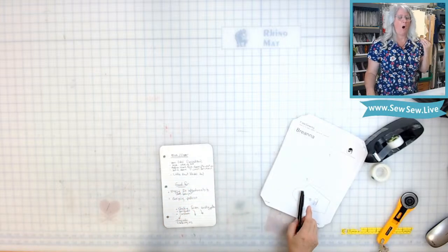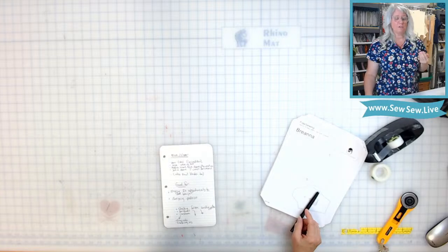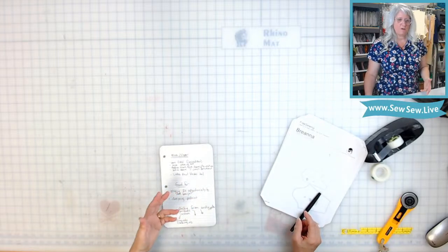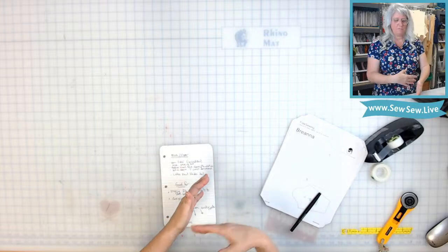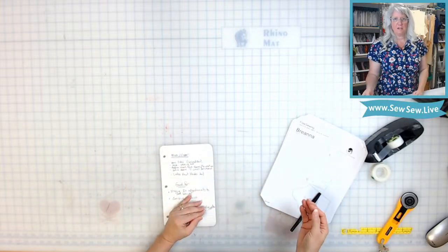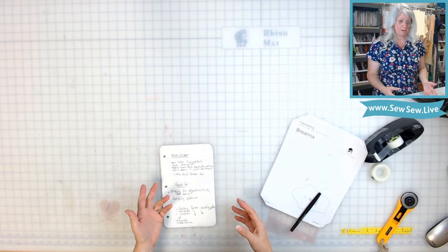So if you're like, I always have to do this one shoulder adjustment, and I always have to do an FBA, or maybe you have to make the bust smaller, whatever it is, then you can use that as kind of a guide for your pre-purchased pattern and get that pattern to the fitting point so much faster because you've already addressed that with your block or sloper.